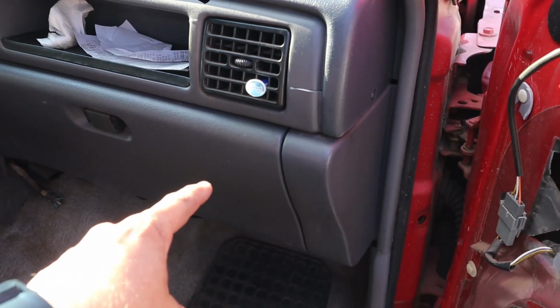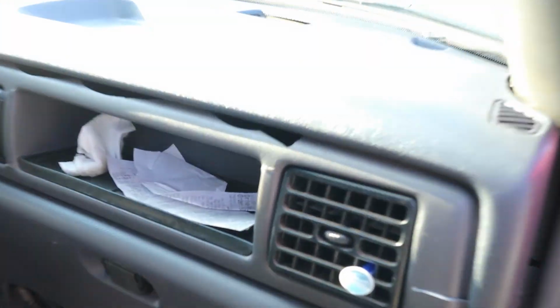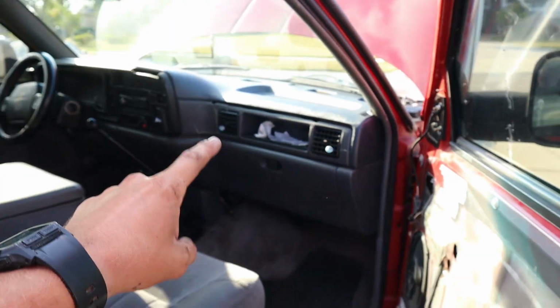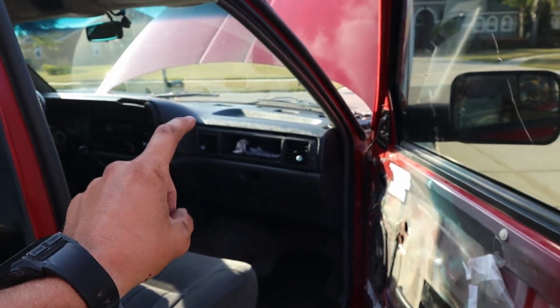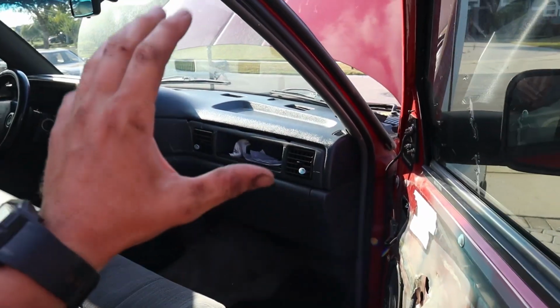I am going to be looking for the glove box plastics, I guess. The glove box hinges are actually broken, so when you open this, the whole glove box will fall. And as you can see, there's some cracking here, some glued pieces here. But if you are familiar with these second gens, you know how terrible their plastics are. So these things are brittle and break super easy.